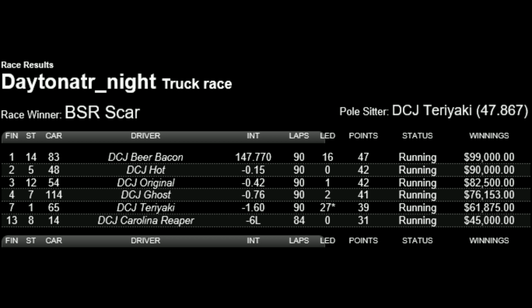The original team, Momo, brought home a third place finish. Also led a lap, so was able to tie Hot with 42 points. And it looks like Eli, 114, brought home fourth place for that Ghost team. Great finish there for Eli. Eli also led 2 laps, bringing home 41 points for the Ghost team. Hot Rod finished in 7th place for the Teriyaki team, and Hot Rod did lead the most laps. So he brought home an extra bonus point for the Teriyaki team, not only the point for leading a lap, but another bonus point for leading the most laps. So they brought home 39 points for Teriyaki.